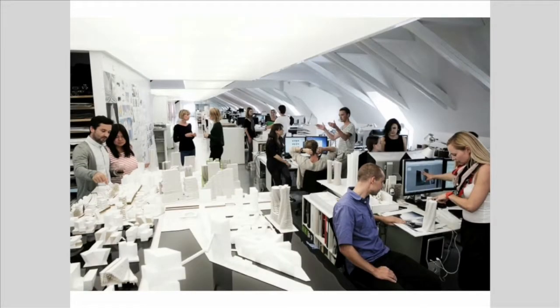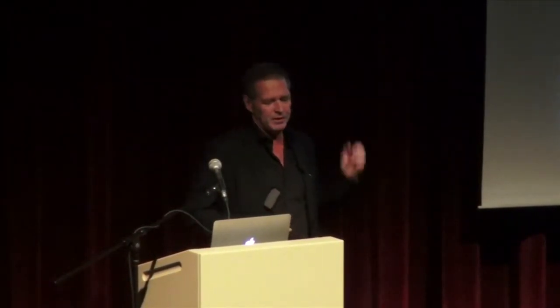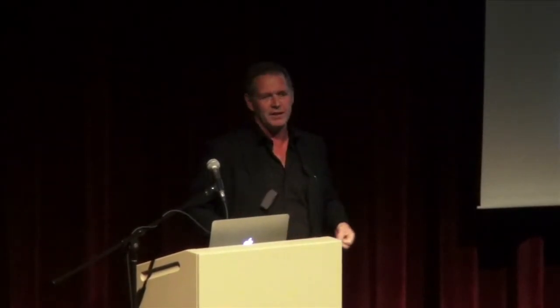We do a lot of models. I want everybody to work with their hands and feel the stuff in between the hands. So of course everybody works on the computer, as you can see here, but it is very important to get a lot of models. So we have 2 laser cutters that are working 24/7 all the time.